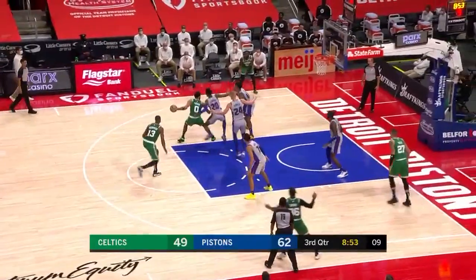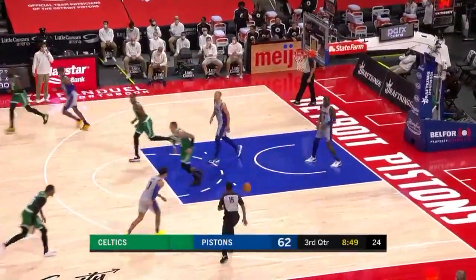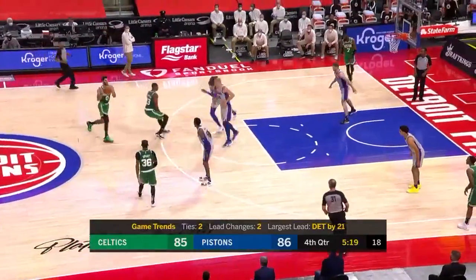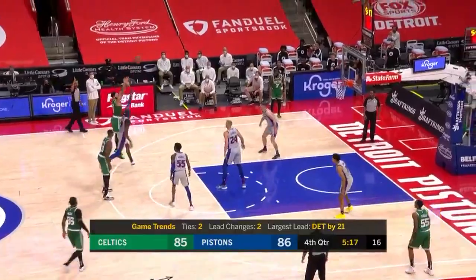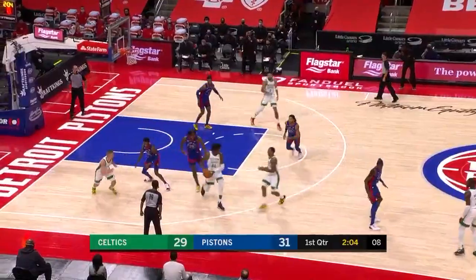Josh Jackson trying to get the passing lane. Tatum rising over him. Tatum filling it up. One of the better step backs. You know, that's the tough thing about asking for a score from a teammate who has not been a part of your offense.